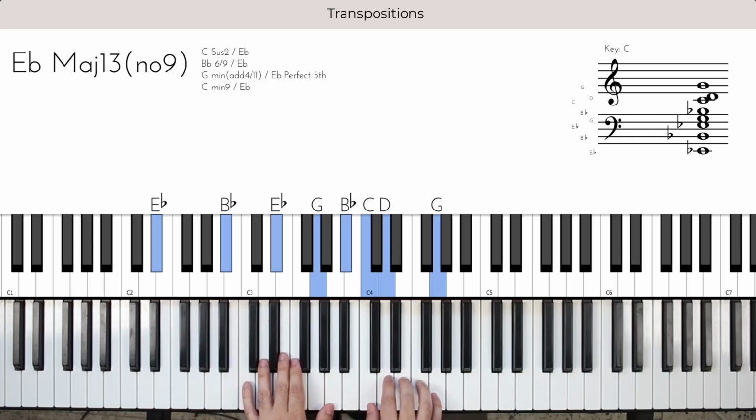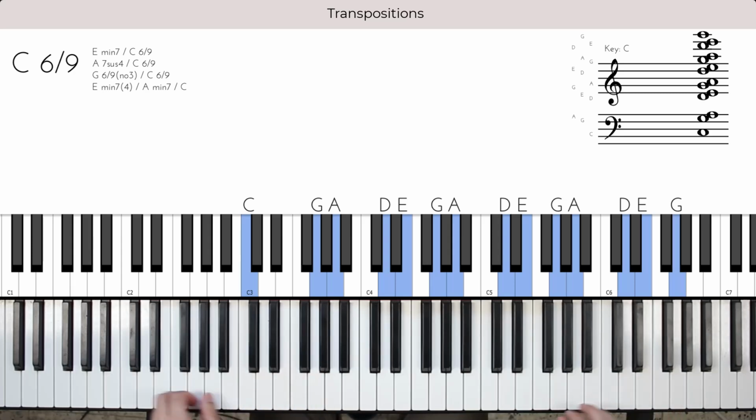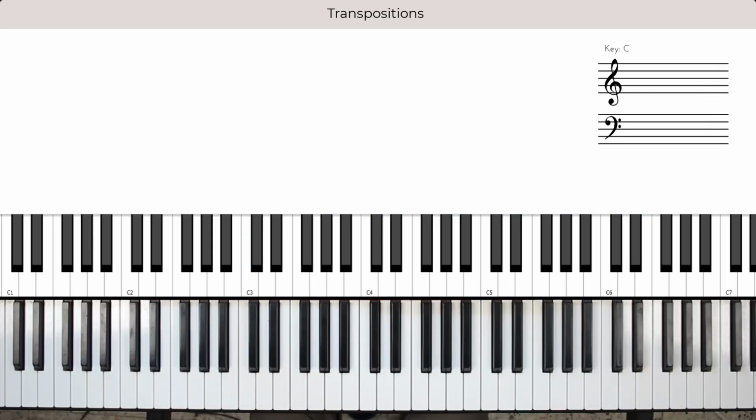Then you can go back to C major. I'm just doing the same thing over and over again, just in different keys. And I'm just transposing stuff. Again, this will really open up your playing, and I think it's a little bit glossed over, but it's really a critical skill that all pianists and keyboard players should have under their belt.